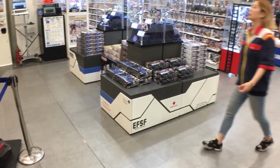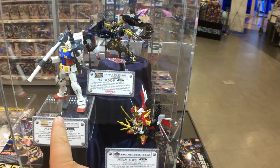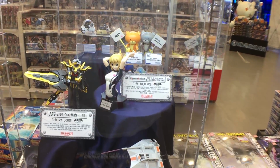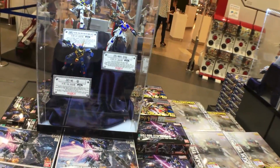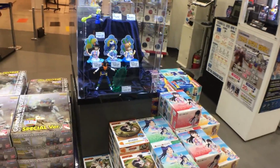So when you walk in towards the front of the store, they have pretty much their new releases. They've got the special version Origin RX-78, the gold frame Amazing Mark III, the Schwarzritter, and the new bust. They don't have the new Dandelion as far as I can see. Just the new Ground Gundam Type S, and I don't think they got the Dandelion in yet, but it'll probably be in soon.